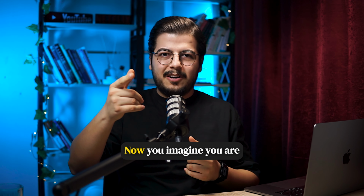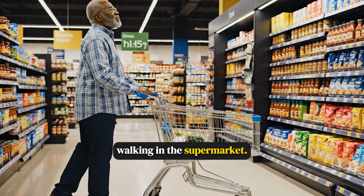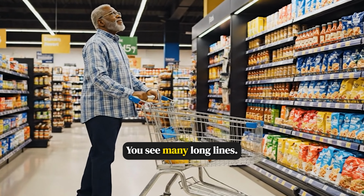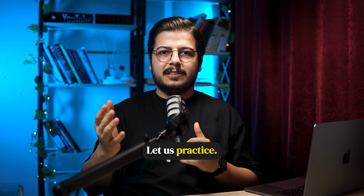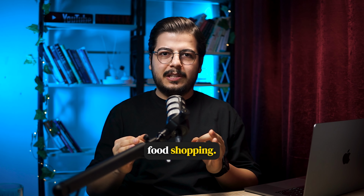Wonderful. Now imagine you are walking in the supermarket. You see many long aisles. More important is the word section. In a big supermarket, we often say the bread section, the fruit and vegetable section. Let us practice some very basic vocabulary for food shopping.